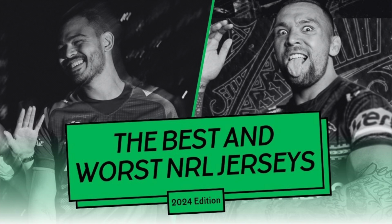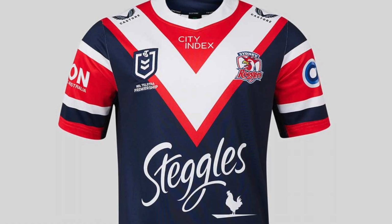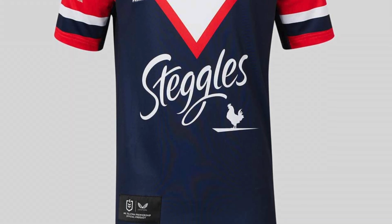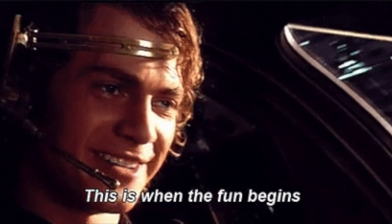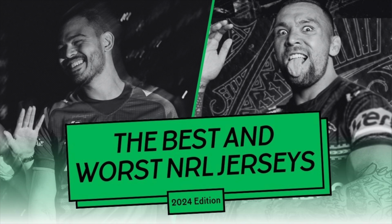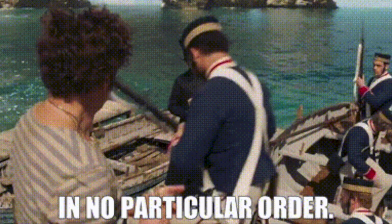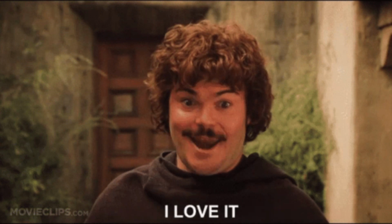And whilst there are, of course, subtle changes, such as a slightly thicker looking white band on the Sydney Roosters home shirt this year, they're not really deemed enough to wow me compared to last year, or equally to make me feel sick. So without further ado, let's get into the very best and the very worst that the NRL is offering for this season. And starting in no real particular order, I'm going to say that one of the best shirts in the competition this year is the Brisbane Broncos home shirt.